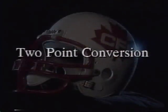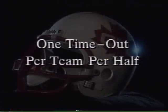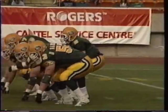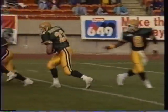A two-point conversion. Only one 30-second timeout per team, per half. If the score is tied at the end of regulation time, there is no sudden death overtime. There is overtime. And it consists of 2 5-minute halves of football.